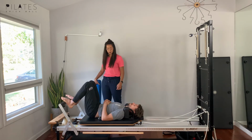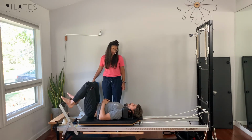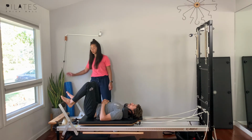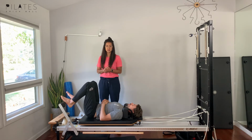Yeah, and then how does your back feel now? Feels like I've been doing a workout. Feels good though, right? Like stretched out. Yeah, I feel stretched, yeah. Yeah, okay, good. So now that he's nice and stretched, you warmed him up with the reformer, we're gonna turn this into a tower and do some fun stuff with that.